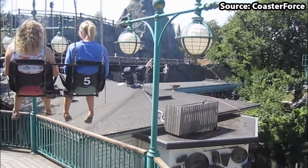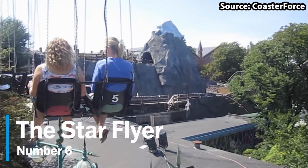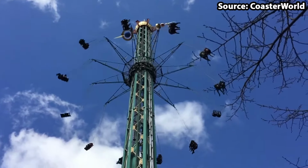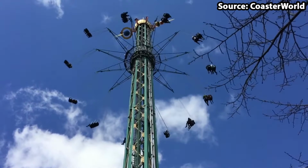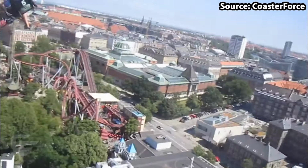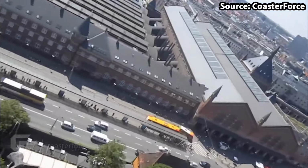number 6 spot we have Star Flyer. And wow, is this ride scary or what? Now for starters, with it standing at a height of a whopping 262 feet in the air, already I know some of you are like, no way Jose.